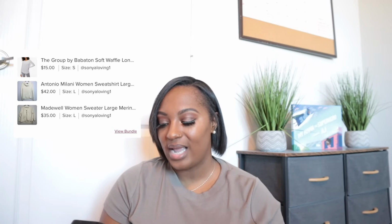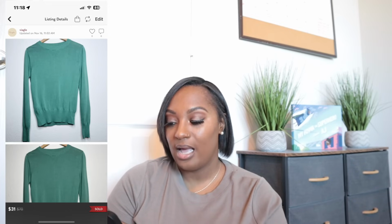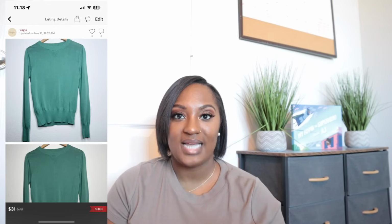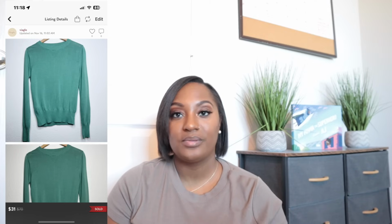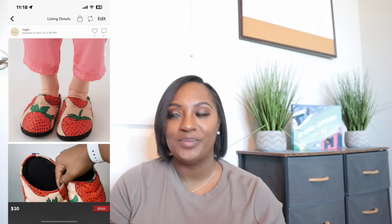This was a good old bundle deal. I believe this one sold at $60. This is a great brand called Packed. Found this at a regular thrift store. I think I paid $3 for it, and this one sold the exact same day of me listing it, so that was a very quick turnaround. This is a new to me brand called Baggu.